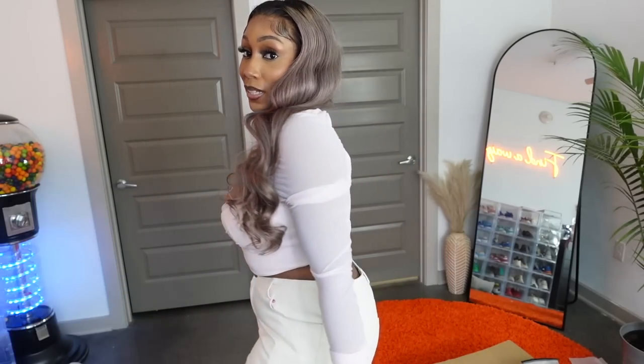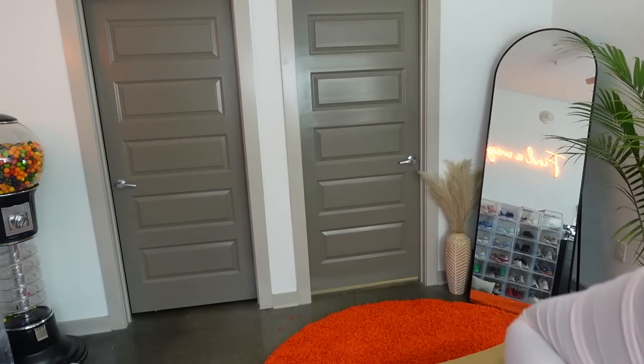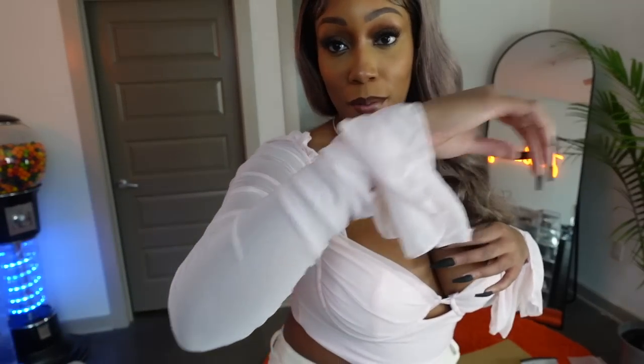But I was thinking about Disney and I was like, oh, this is so princessy. But this is a really light pink. I'm not sure if you can even tell on camera. Let me turn off this ring light. But this is a really cute light pink. Super cute. See? It is cropped and all that.